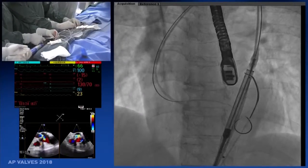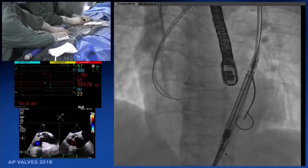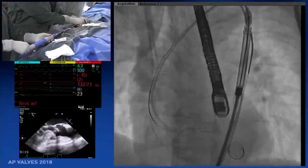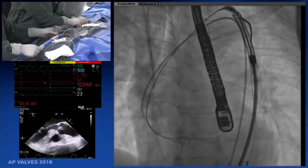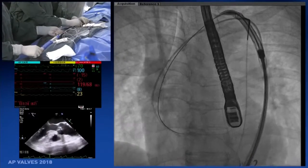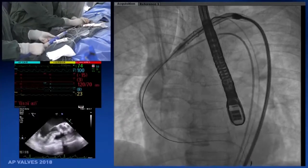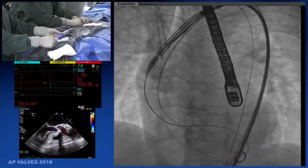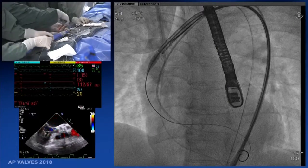My idea is still to get the snare and the device together because the support is not so good. I'm worried the device can... watch the wire, into the orifice. That's it. Yes. It's not so easy, but you need a much bigger sheath to get this device and the snare in the same sheath. You're using a 20? The 20 French sheath is big enough.